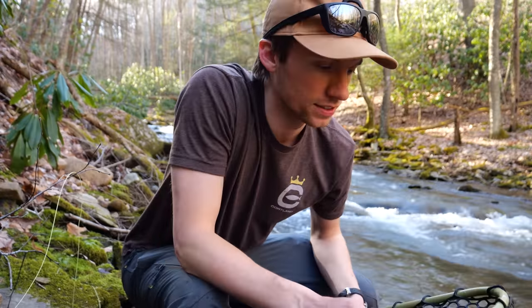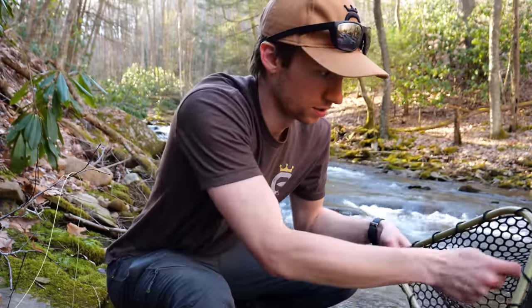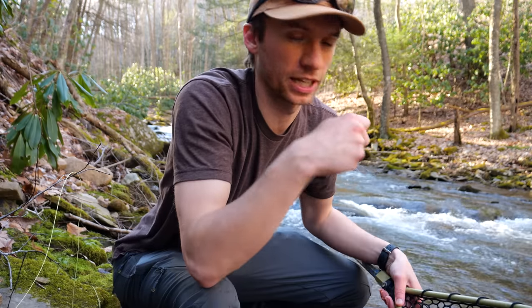Fish got out of the net, or I would have shown it to you. It wasn't very big. It was not very big, but hey, I'm not going to complain when I'm catching fish, to be honest with you.